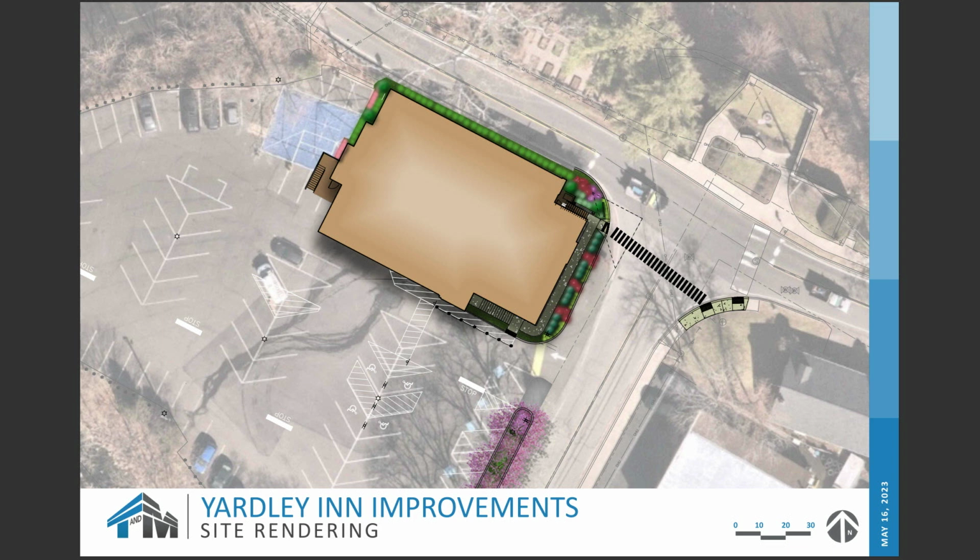As you can see, additionally, there are ADA ramps proposed within the intersection of East Afton Avenue and North and South Delaware Avenue. Those are associated with a highway occupancy permit from PennDOT. And again, as stated, there is a guy from here that can discuss that as well.